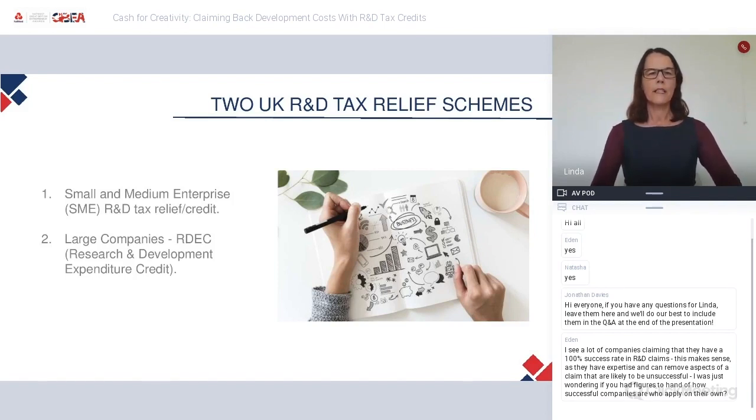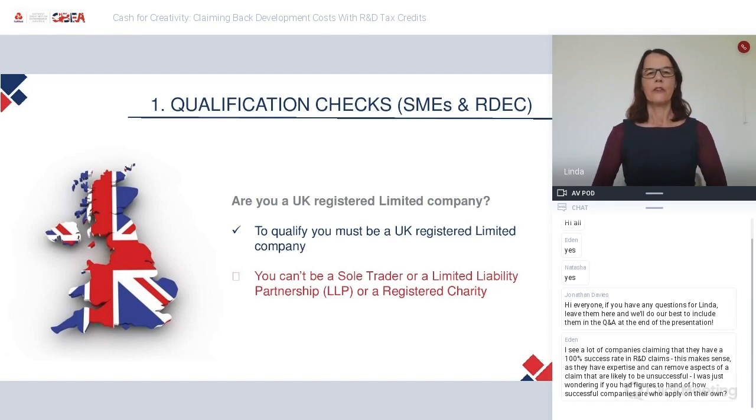Okay, there are two schemes in the UK. The Small and Medium Enterprise Scheme, which HMRC refers to as the SME scheme, and the Large Companies Scheme, which is called RDEC, Research and Development Expenditure Credit. For both schemes, you need to be a UK registered limited company in order to qualify. You can't be a sole trader or a limited liability partnership or a registered charity, because you're not then subject to UK tax regulations, and only companies that are subject to UK corporation tax can qualify.